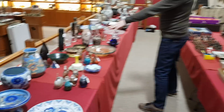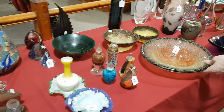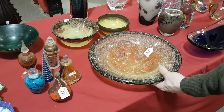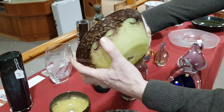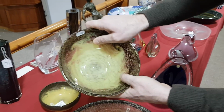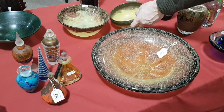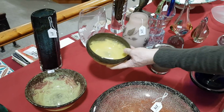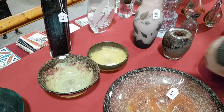Lots of studio and art glass in this sale as well, from several local houses that we've cleared. Very stylish pieces of glass. Look at that. That's probably Monart, I would have thought, Scottish art glass. You'd probably find 2 bowls like that together, and I'd expect those to make 60 to 80 pounds for the 2 pieces.